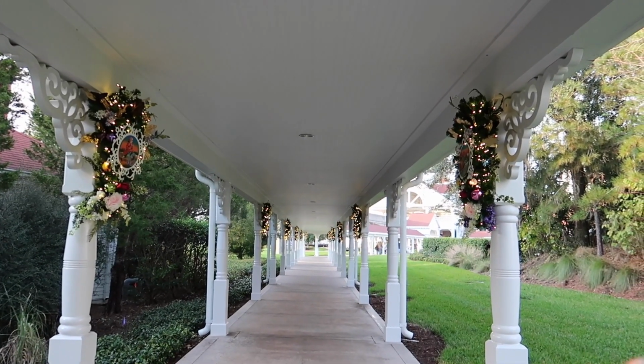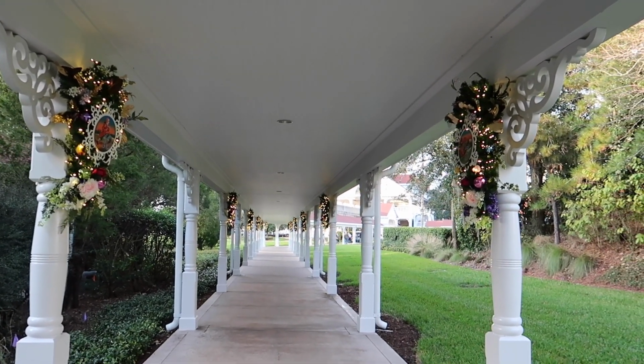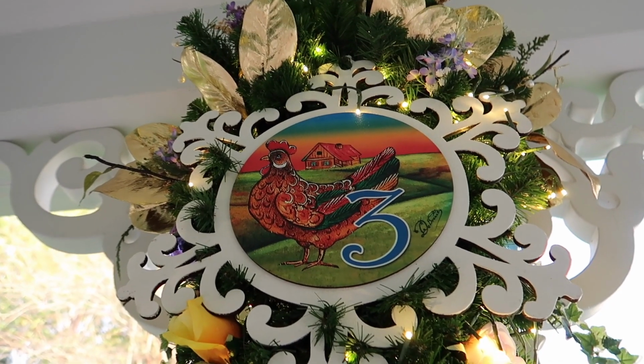So we're about to go into the main lobby of the Grand Floridian, and two things they're known for. One, their massive life-size gingerbread house, which is so impressive, can't wait to show you. And two, their also massive Christmas tree that goes all the way to the top of the lobby. That's usually 12 days of Christmas themed. So as I'm walking up, I'm seeing the 12 days of Christmas theme reflected on the walkway. Guess we got a French hen there.